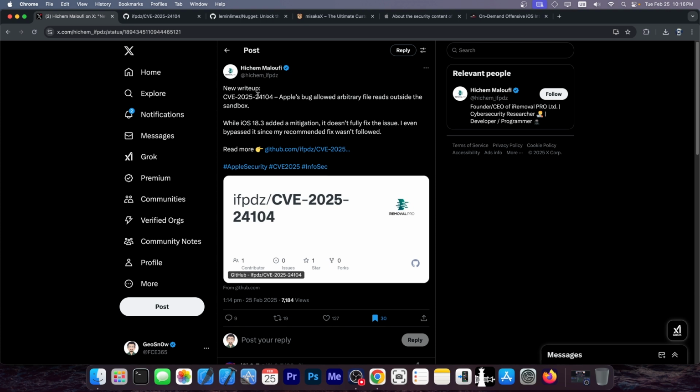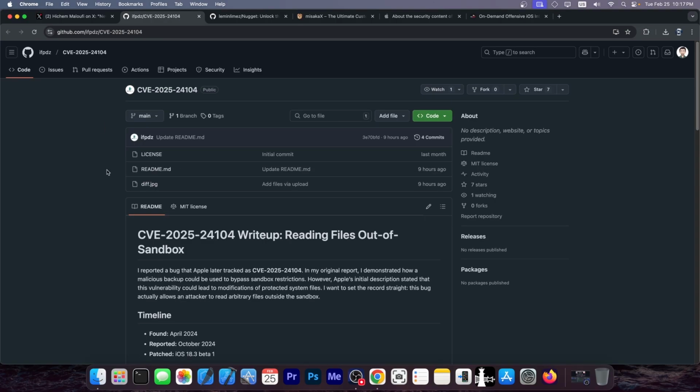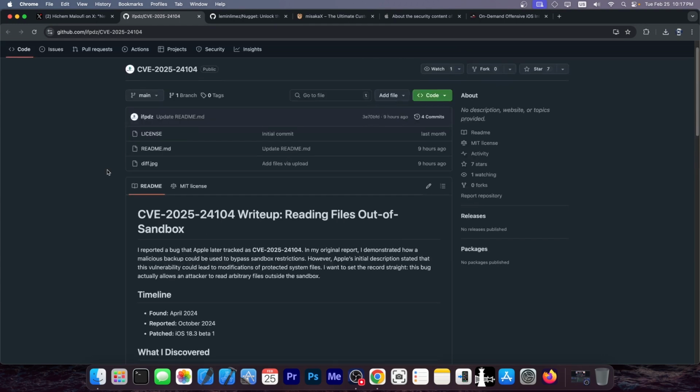This developer posted this, quote, "New write-up CVE-2025-24104, Apple's bug allowed arbitrary file reads outside the sandbox. While iOS 18.3 added mitigation, it doesn't fully fix the issue. I even bypassed it since my recommended fix wasn't followed." And they did post a GitHub page over here containing just a readme. It goes in depth about the vulnerability itself, where it is, when it was found, and of course the general timeline of when it was patched.